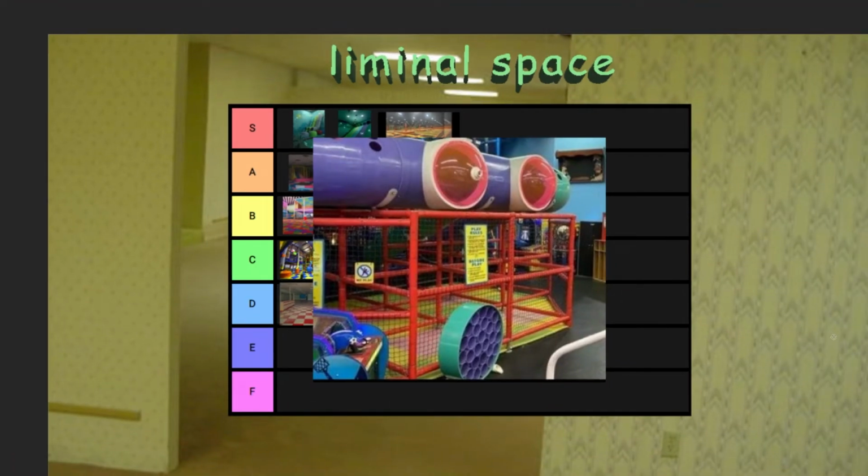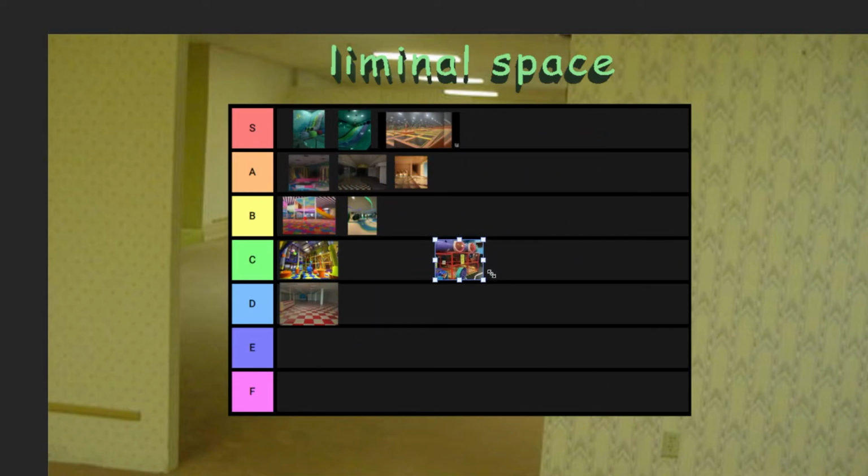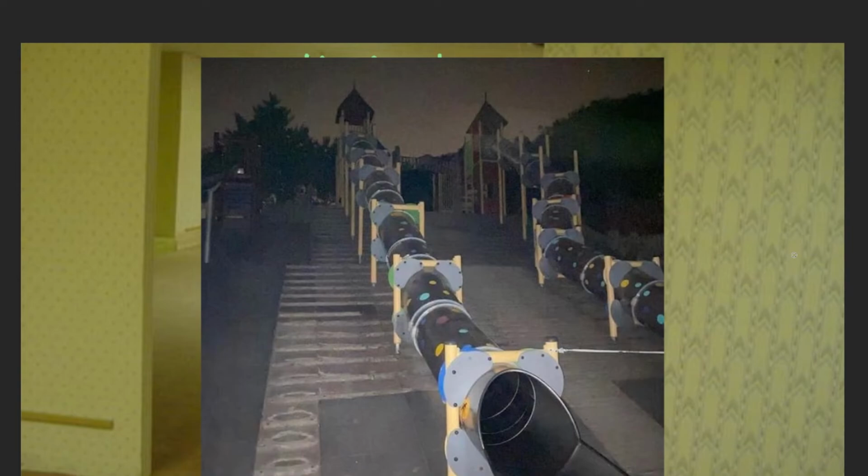I think that's an A tier. Yep. I feel like A tier is good. It requires a double take, that one. At first you're just like, oh yeah, sort of, but then you pay attention, boom, it hits you with that liminality. Interesting. Ooh, oh my god.